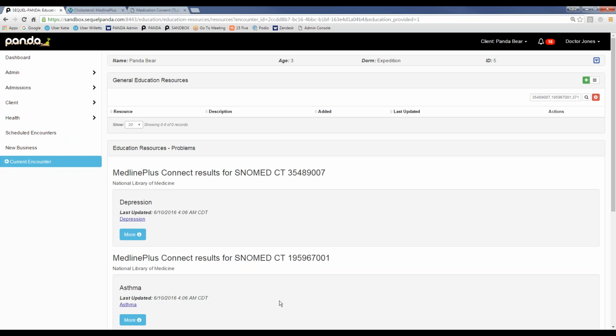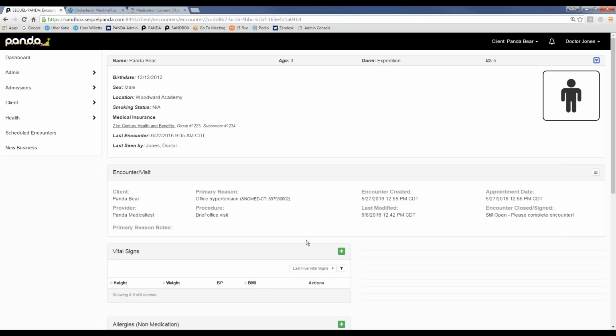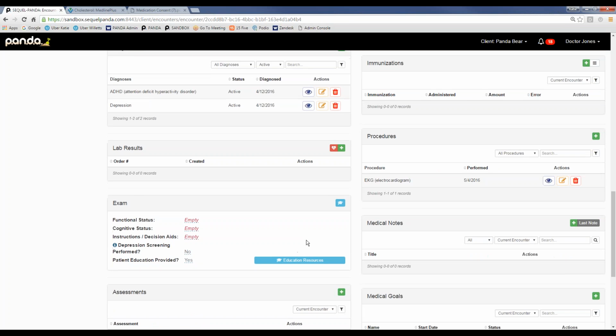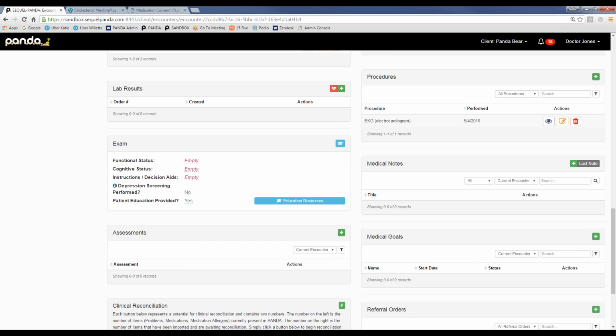The doc is in complete control if they want to provide education on paper that they have in their office, or if they want to provide verbal education. But I'm going to stress to them, and I just want to make sure everybody's on the same page, because there may be situations where the nursing team is helping with documentation, or providing education to a patient, that they change this to yes and then launch the education resources from this button. So please be aware of that. We want to make sure we get credit for MU if we're doing all the things they ask us to do.